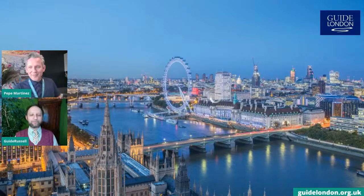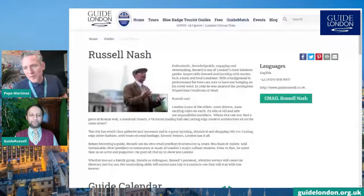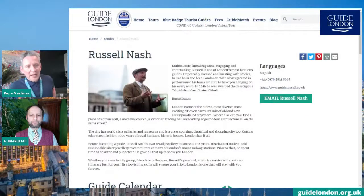Now, of course, Russell, you've been doing this as a virtual tour, I believe. Yeah, absolutely. I'm just going to share my screen again to show our visitors your Guide London profile. So if you would like a full virtual tour based around the Cats of London, here's Russell's profile on the Guide London website, guidelondon.org.uk, and apparently it says you're enthusiastic, knowledgeable, engaging, and entertaining, Russell. I don't know who wrote that.